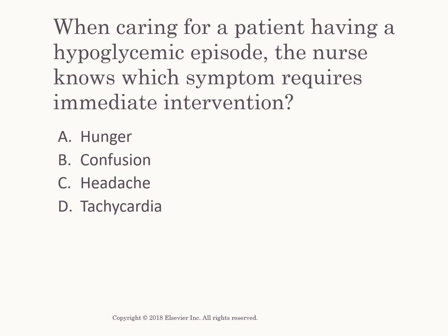Please pause this. Okay, at this point, I'm going to go ahead and reveal the answer. Confusion. Glucose is super necessary for brain function, and confusion is a marker of severe hypoglycemia.